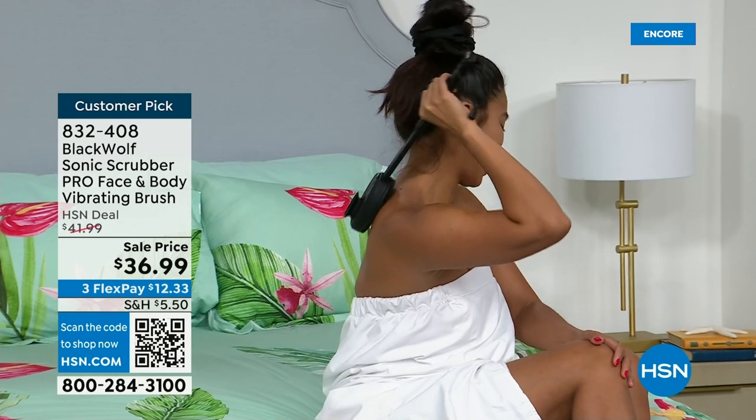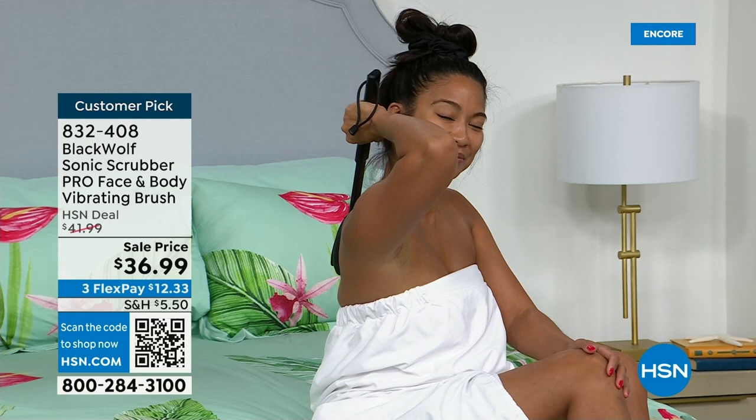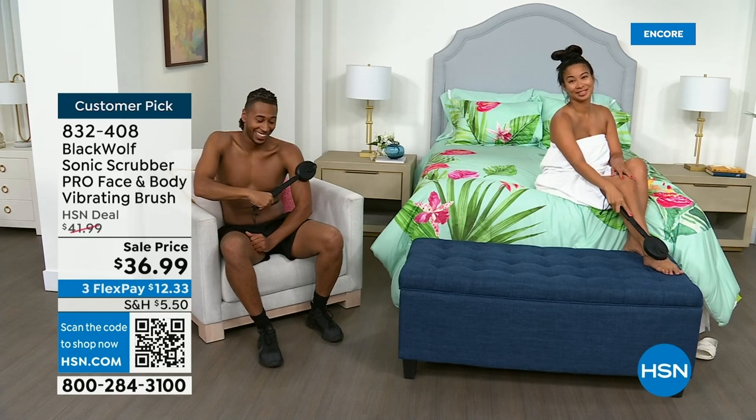Can you do it on dry skin? You can do it on dry skin if you'd like. You can use it just as the massager if you'd like. Remember, the silicone is extremely butter soft. Here's what I love it for. You see what Valerie's doing here?